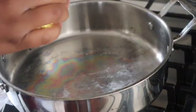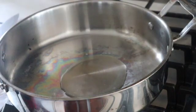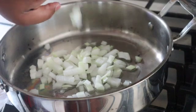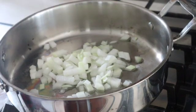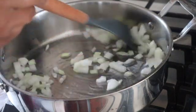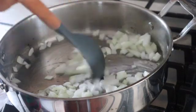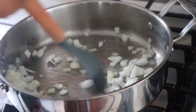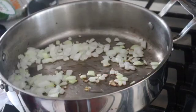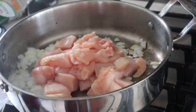So let's get started making the chicken pot pie. We're just gonna add about 2 tablespoons of oil, about a half an onion chopped, and then we're just gonna let it brown up a little bit. Once the onions start sauteing, we're gonna add the chicken, let the chicken saute.